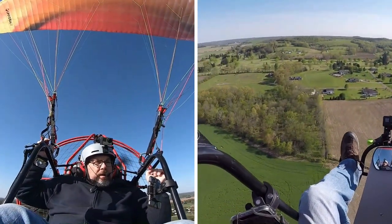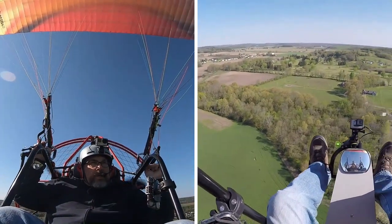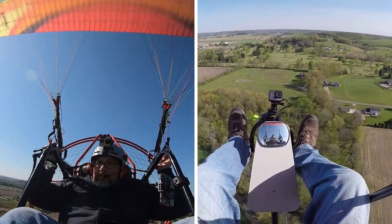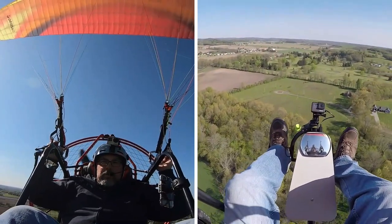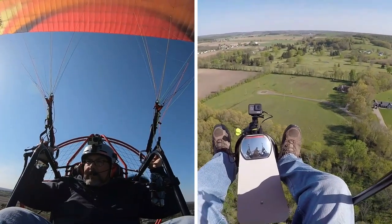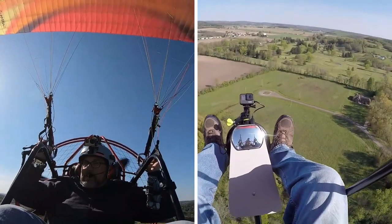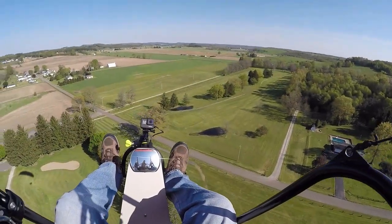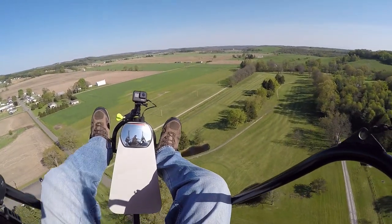Don't really have a plan this flight. Just probably stay in the area, not go too many miles away, just kind of feel out the wind for a while. And I definitely want to go out for a second flight tonight, probably see some sunset. The winds are light, around 2 to 3 with gusts of 6.